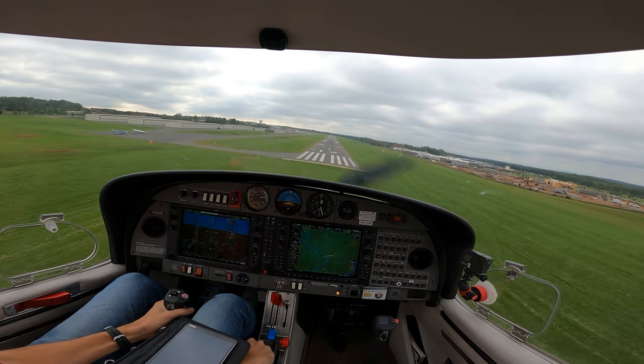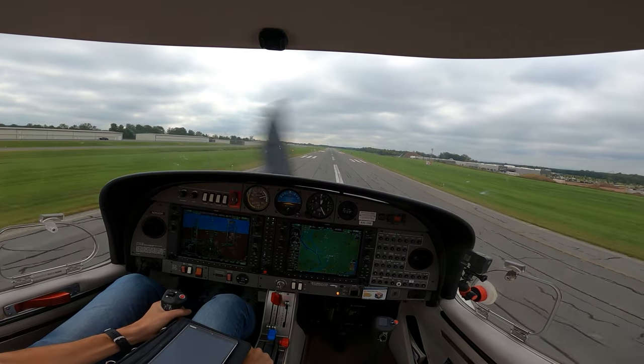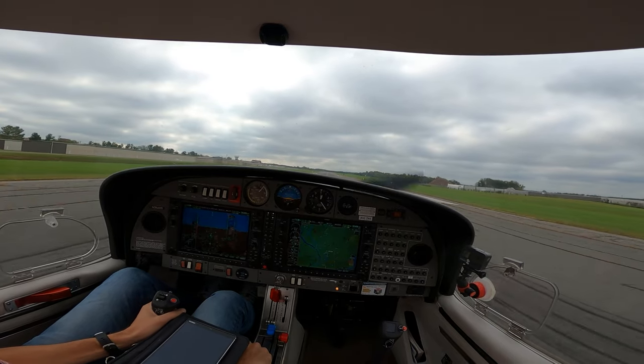73 Charlie Bravo cleared round robin Leesburg, Potomac 2 departure, Martinsburg as filed. Flying the VISA SID. Departure is 125.05, squawk 5337.